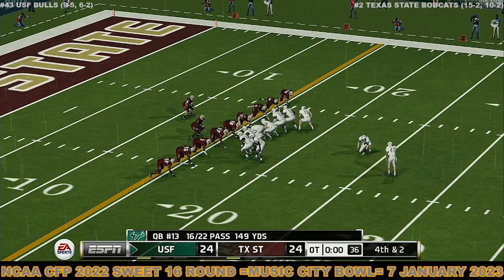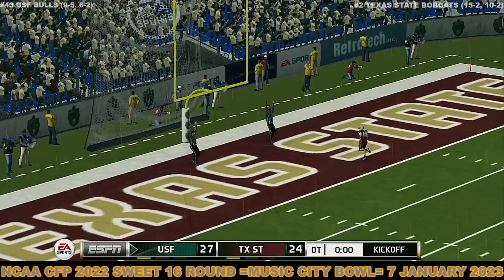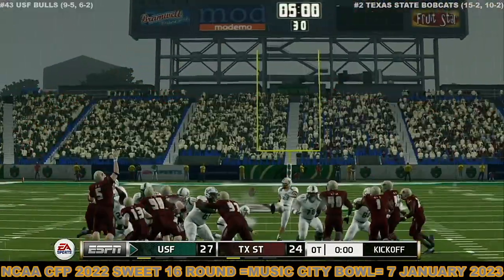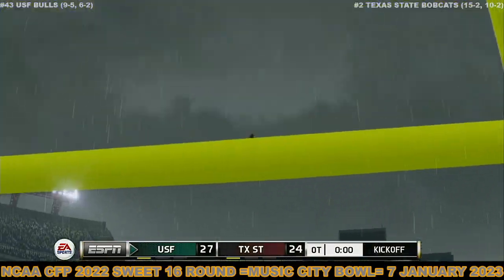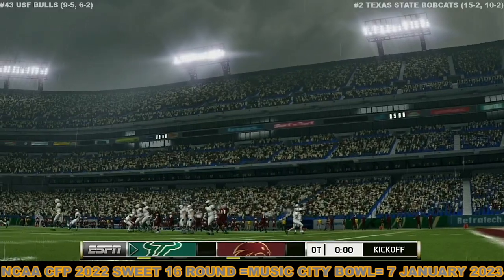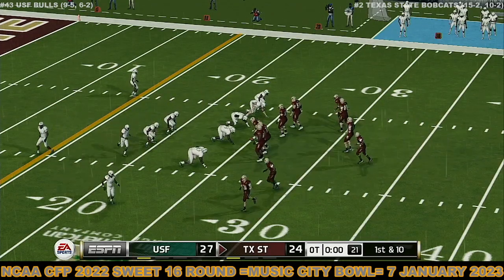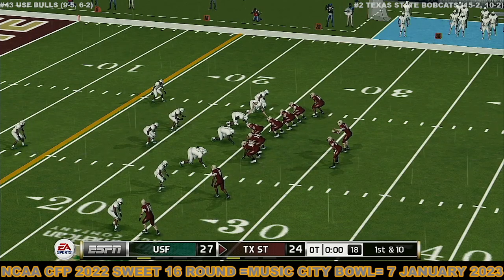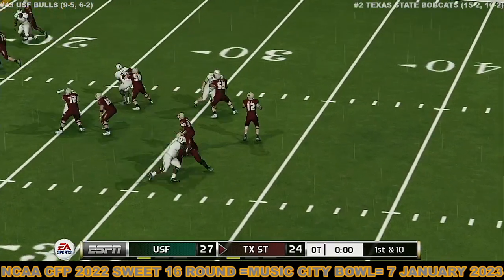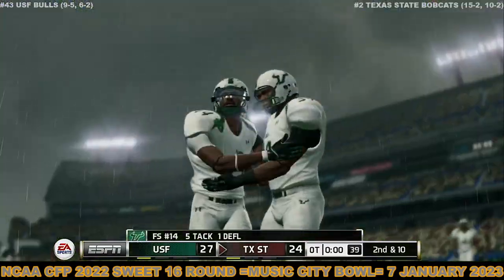The kicker will line up and try to get the first points in this overtime. The kick is up, and it sails through the uprights. Wants to throw outside. He almost had it, but it's incomplete.